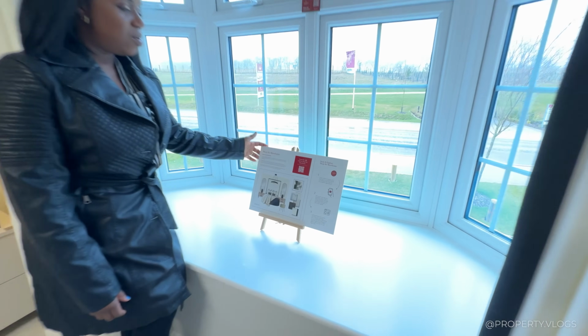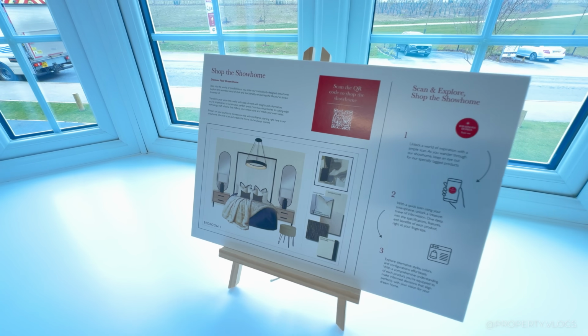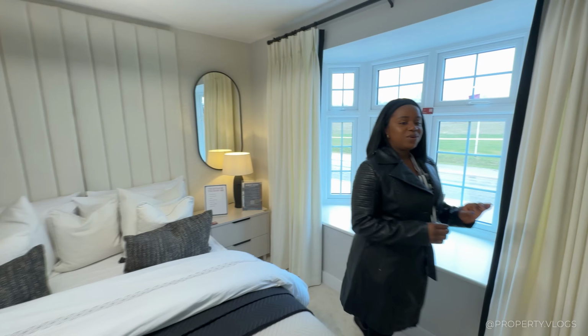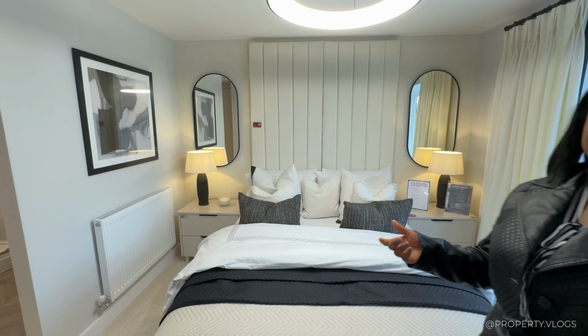And before we scoot back out and I show you the dressing area, let me just come around and show you this board. These boards have been dotted around the whole show home because they show you how you can shop this room. So if you see anything that you really like, you can actually inquire about it, because that's one of the biggest questions. People like things and then they feel like they can't replicate them.